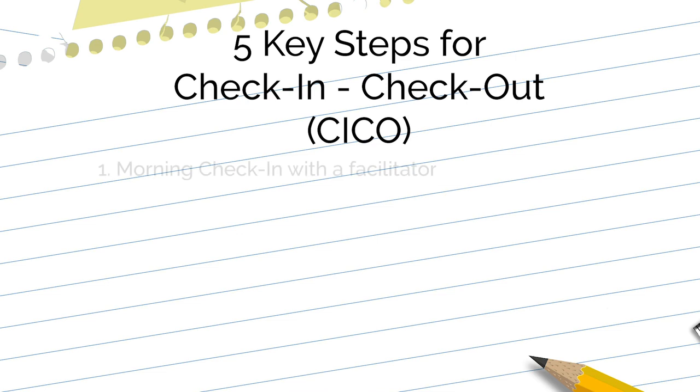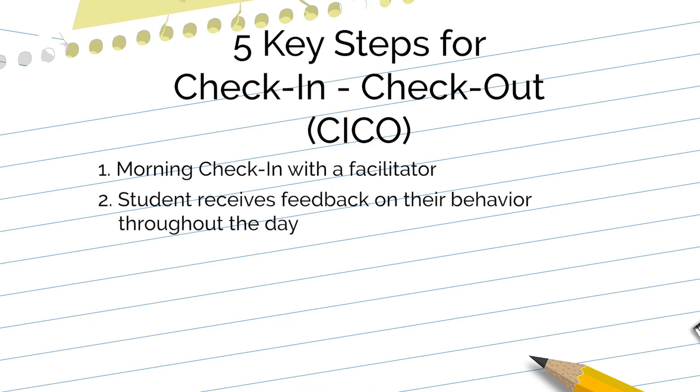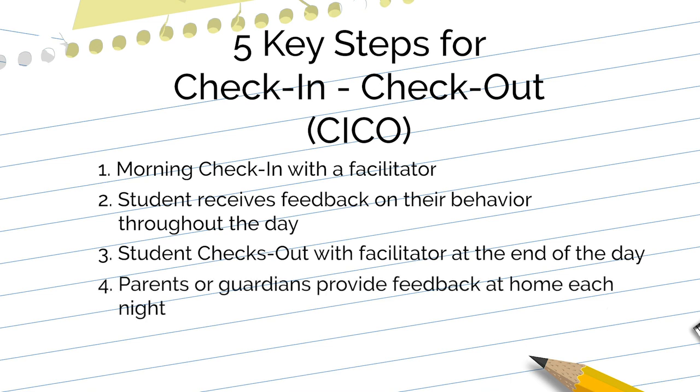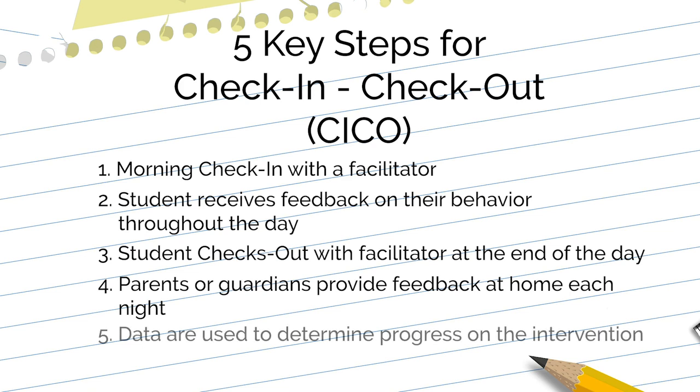Number 1, morning check-in with a facilitator. Number 2, student receives feedback on their behavior throughout the day. Number 3, student checks out with a facilitator at the end of the day. Number 4, parents or guardians provide feedback at home each night. Number 5, data are used to determine progress on the intervention.